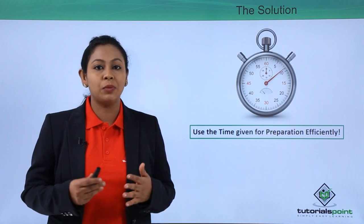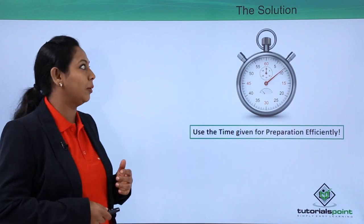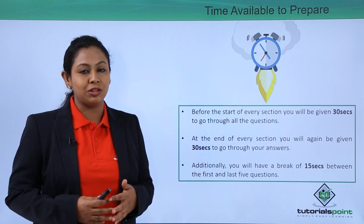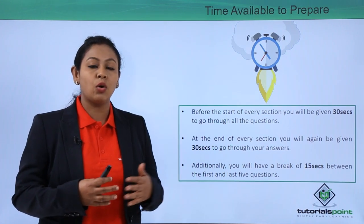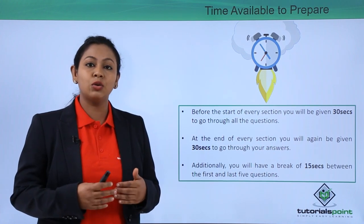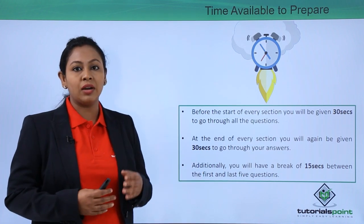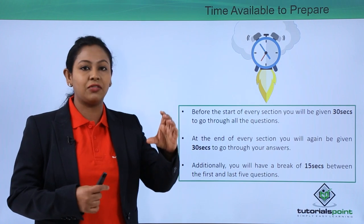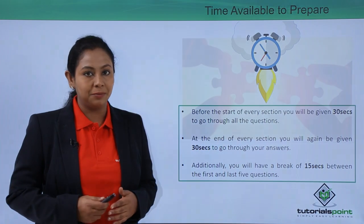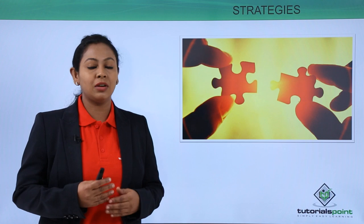Yes, you're given time to prepare for your questions for every section. Let's have a look at how much time you are given. Before the start of every section, you're given 30 seconds to go through all your questions. At the end of the section, you're again given 30 seconds to go through the answers that you have given for your questions. Then, in between, that is between the first 5 and the last 5 questions, you get 15 seconds for preparation again.